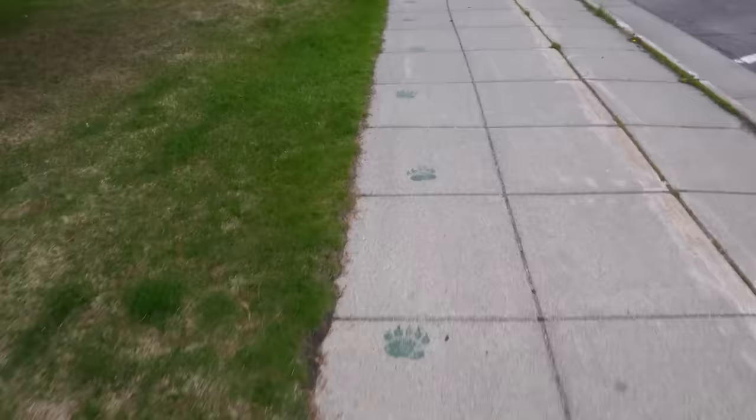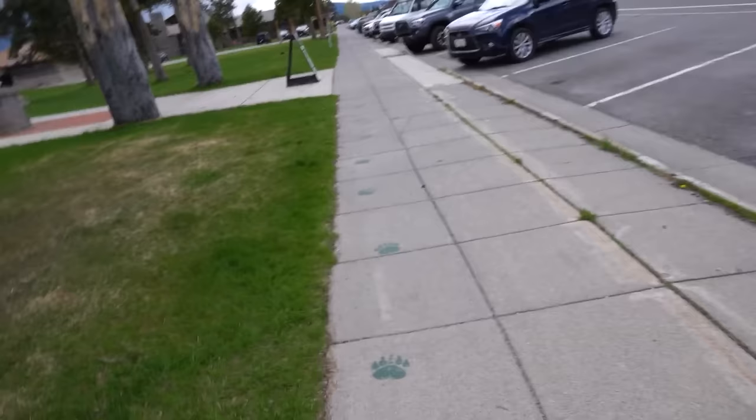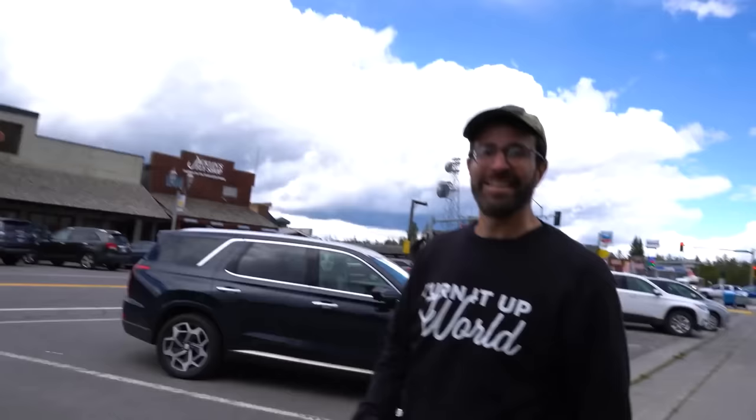There's bear prints. No, I think they're going to a place to get some coffee. It's time for some coffee. All right, so change of plans on the coffee.